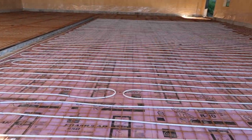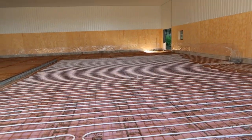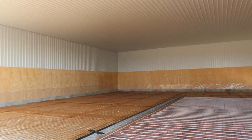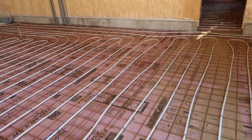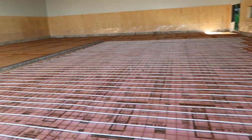You can see here we've got radiant floor throughout this section. This is more like where the client's going to work on the machinery. This is more storage, so there's going to be a radiant tube heater. It's going to be the main source of heat. You can turn this on, and if you don't put the tubing in before you pour concrete, you never do it again. So that was the thought behind this.